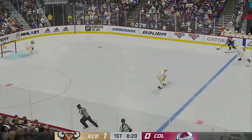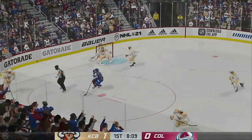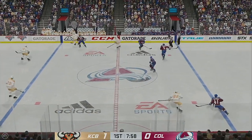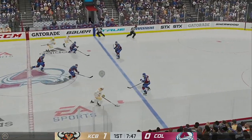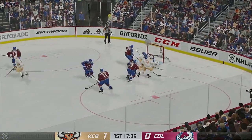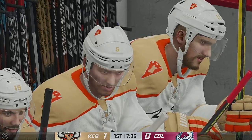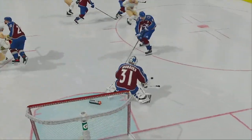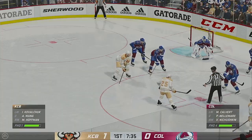The Avs take it along the wing. Makes a move in front, and the traffic neutralizes that threat. Kansas City's moving it along the wing. Boyle's got it in the defensive end. Takes it at center. Hoffman's got it along the wing. Gets in front of it. That's a dangerous scoring chance, but the goaltender makes a great save as he's able to snuff it out. Play set to resume with the faceoff ready to go.